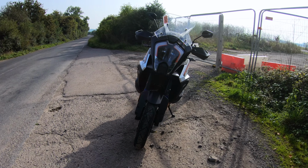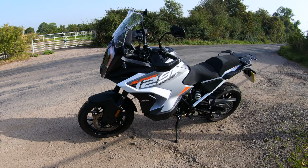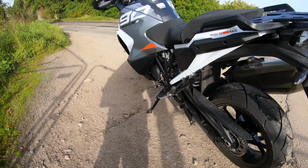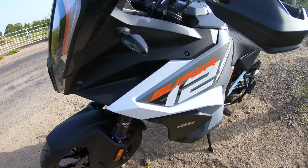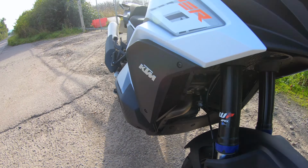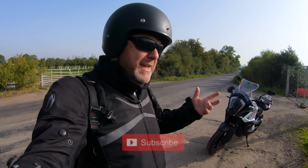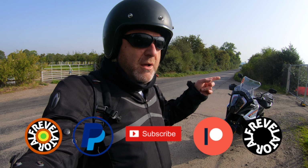So that is the KTM 1290 Super Adventure S. There's another version, the R, Super Adventure R, which is more the off-road version. This has got the full pack on it. So it's got electronic suspension, quick shifter on it, hill hold as well. Just riding down here, it's a monster. That LC8 engine on it is just amazing.